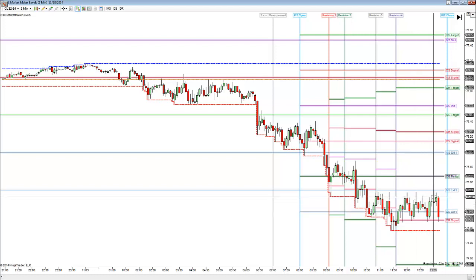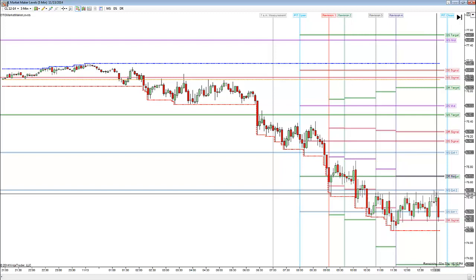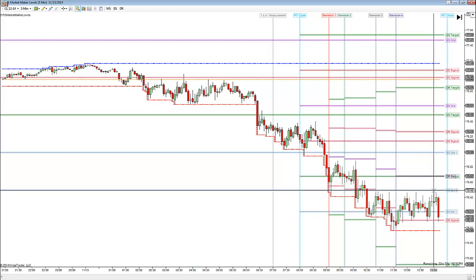So right at the close, we get short up here. I get short at 75.49, and you'll see that in the trade of the day video. We were talking about the fact that we were going to get down to the 74.80 level.